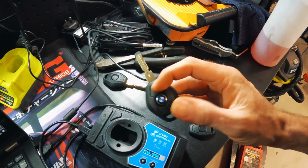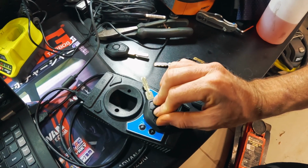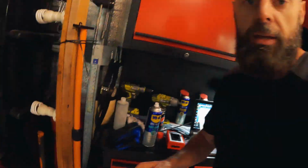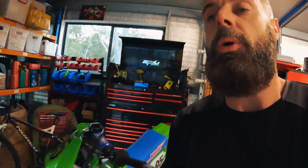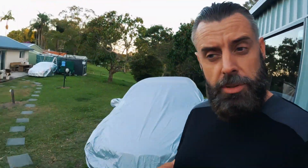With this particular brand of Chinese key, you had to hold those two buttons and then click that one 5 times, and that switches the megahertz. We got that switched, and we now have keyless entry working on the E39. Really annoying, but hey, one of those things. I think it's taken about 12 hours to sort out a key for this thing.